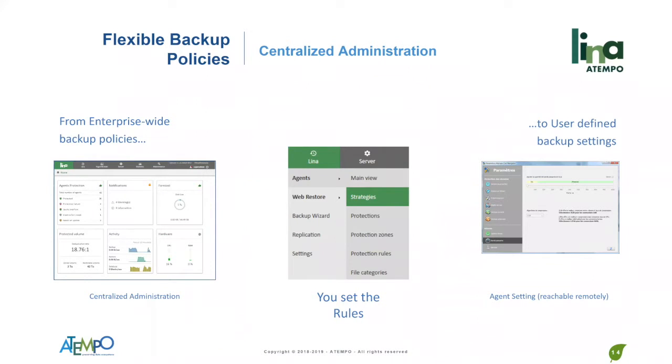Another strong point of Lina is its centralized administration. That means that you can decide to set all the policies and rules at the server level and apply them to your users' machines and leave them no freedom at all to choose what and how to back up. At the opposite, you can set minimal rules and let the users do what they want with these rules.